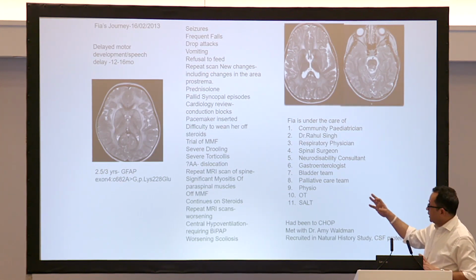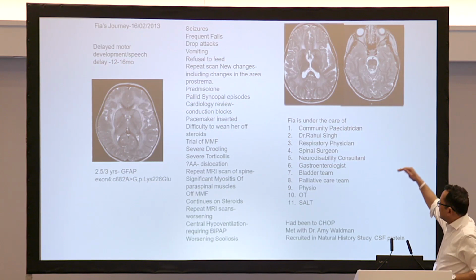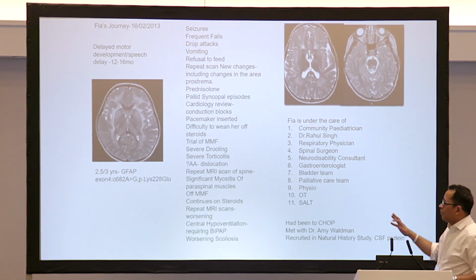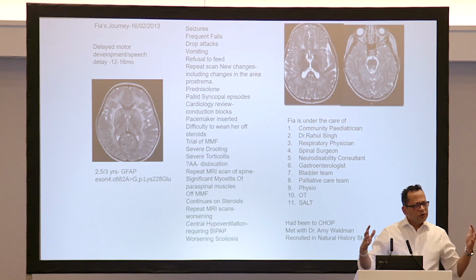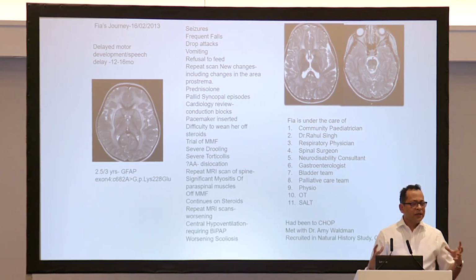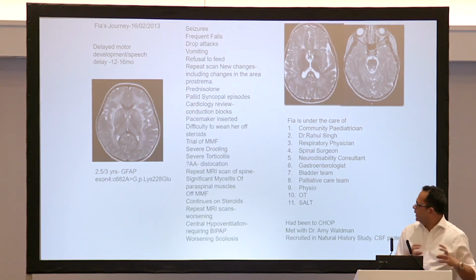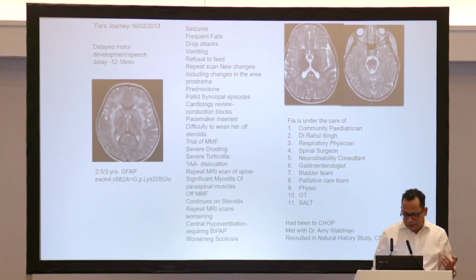She presented at 12 to 14 months of age. It took 2.5 years for her to get to the diagnosis, and look at the things she went through: seizures, frequent falls, drop attacks, vomiting, treatment. Everyone knew, but I felt there has to be someone, somewhere. Treatment shouldn't be center-specific, it should be patient-specific. And she'd been to Philadelphia, had met with Dr. Amy Waldman there. She was recruited in natural history studies.